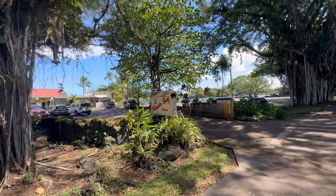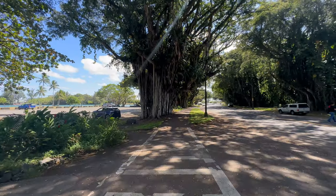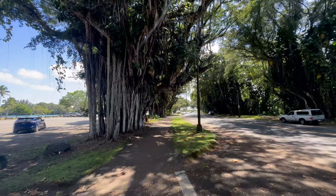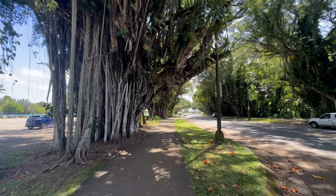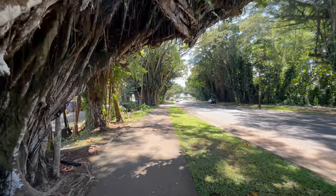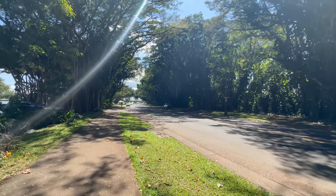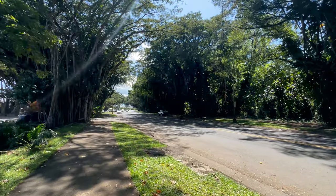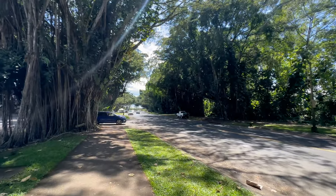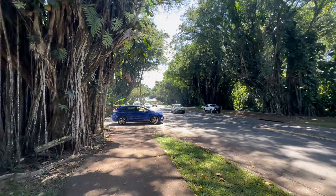Up here on the left is Reeds Bay Hotel, and just past this is the Reeds Bay Park. Hilo is not really known for its beaches, but this area is quite nice. There's a few slivers of sand and some nice grass that leads right up to the water's edge. Also several more banyan trees along the end of this route here. I believe Amelia Earhart's tree is on the right, one of these here on the right.